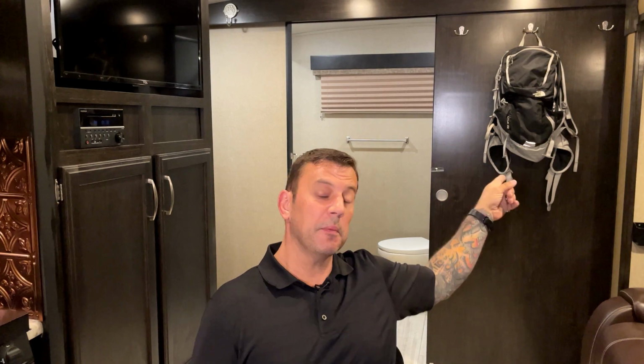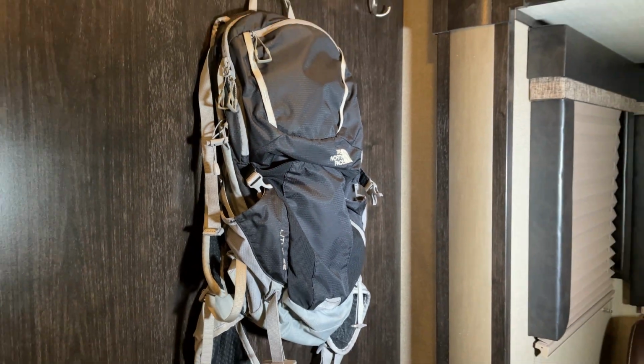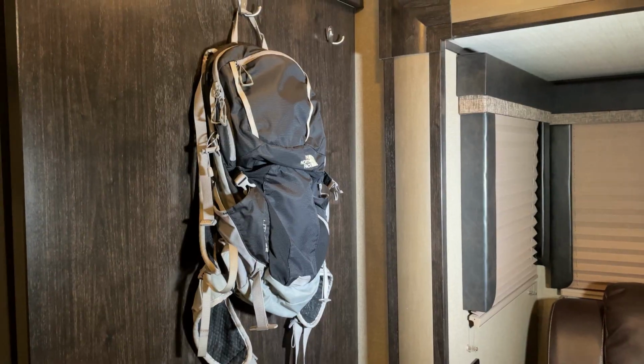Get yourself a backpack. If you ever need to leave to pick up supplies or travel on your own, a backpack can be a lifesaver. Is it essential? Maybe that's up for debate, but they can come in handy in a lot of different emergency situations.